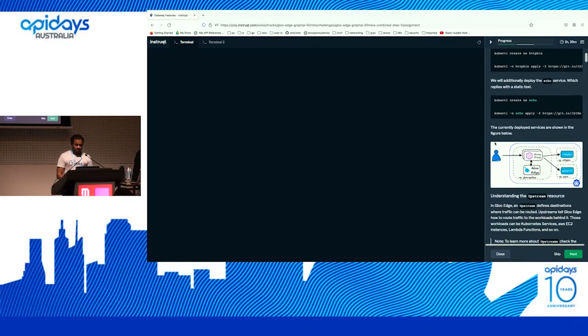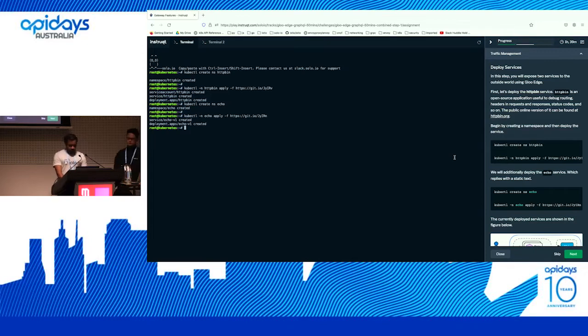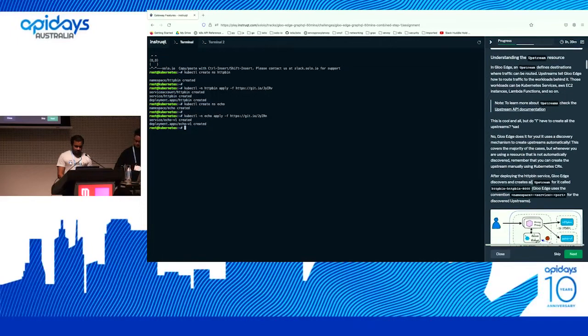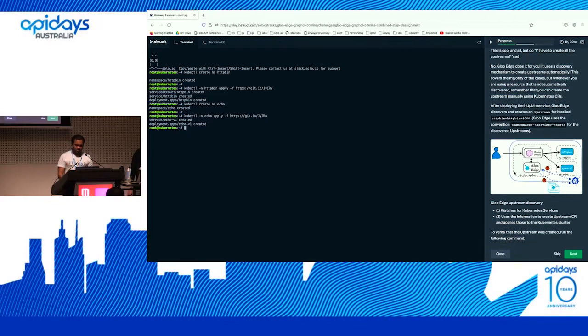I'm not going to go through the whole thing, just in the interest of time. So we're just going to quickly deploy a sample application here, httpbin, as well as the echo service. So two sample applications. So you can see that we've deployed httpbin and echo-v1. I've already mentioned what the upstream resource does. So it basically defines what the backend services are. It's a one-to-one correlation.